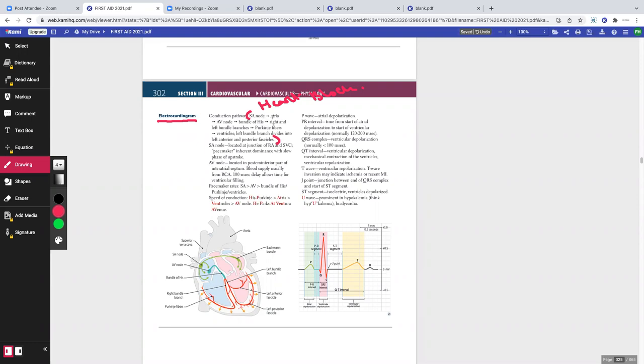Basically, if the conduction system is not able to conduct, for example, if the SA node is not able to conduct the electricity to the AV node, then isn't there a possibility that the SA node will contract by itself and the AV node will have to generate its own impulse? Yes, okay. So that's that.